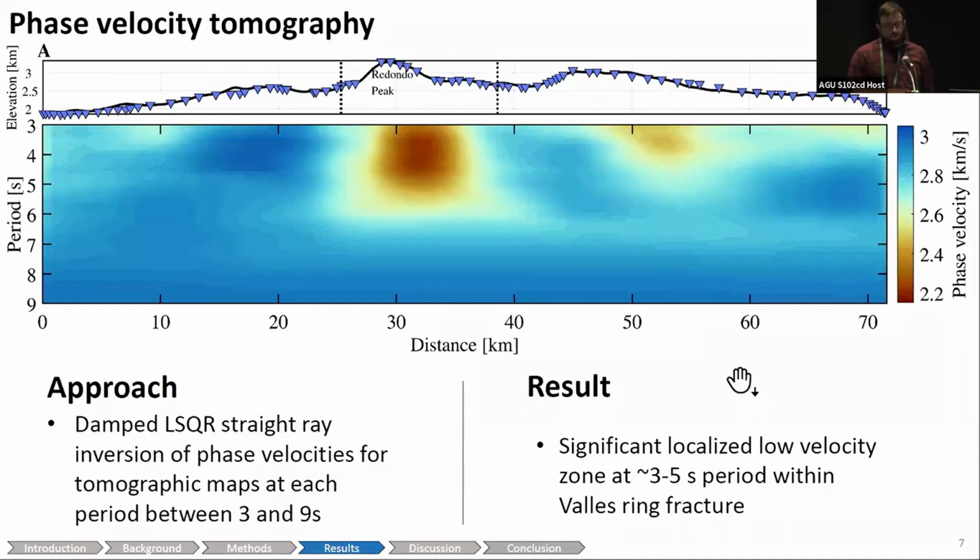So from there, for our phase velocity tomography images, we use a damped least square straight ray inversion for phase velocities. This is a pseudo cross section. So on the y-axis is period. Each period is sensitive to a broad range of depths. And what stands out immediately is a significant localized low velocity zone between 3 to 5 second period. And that's within the ring fracture below Valles Caldera itself.